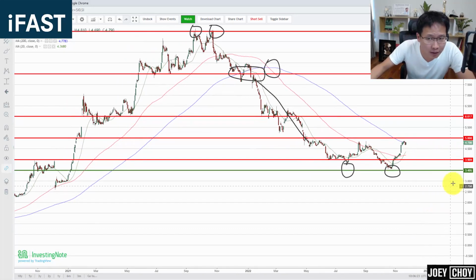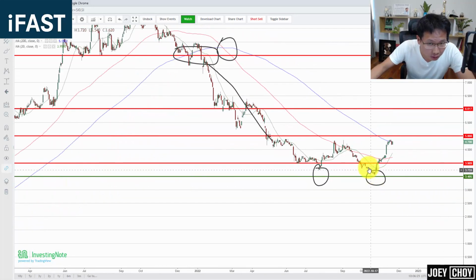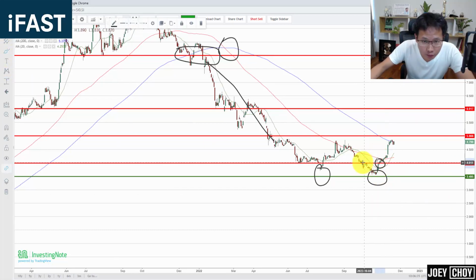So short term, you can see that we found some support around the $3.50 mark right here, and consolidated for about a month. Eventually you can see we managed to break back up above this $4, right? So $4 was a little bit of a support. We broke down, consolidated below, and finally went up above, and the upside started.